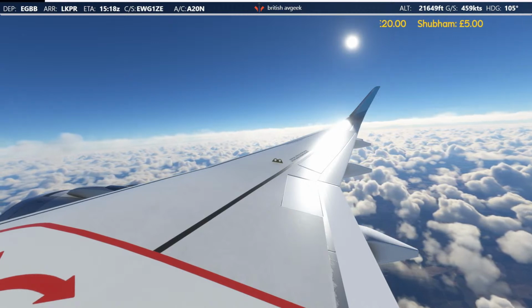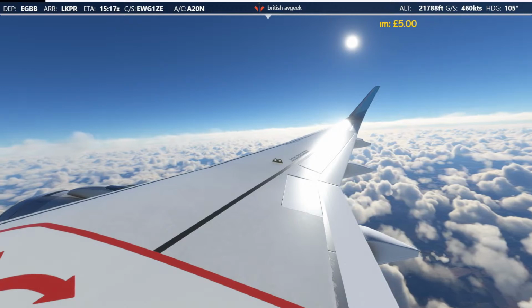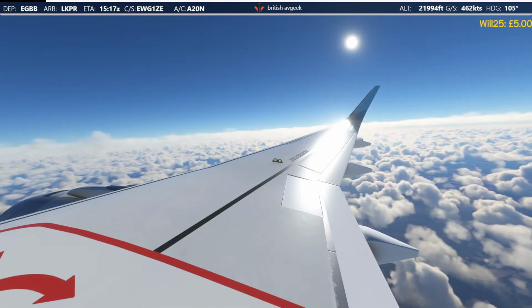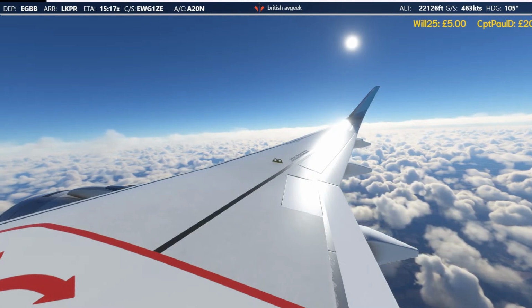Wesley's going to get vectored away at this rate. Easy 350, taxi holding point Alpha 1, runway 25. Do you require backtrack? Negative, we can take the intersection at Alpha 1, so taxi Alpha 1 for runway 25, Easy 350.